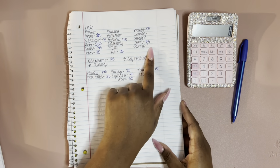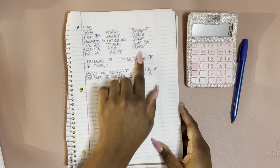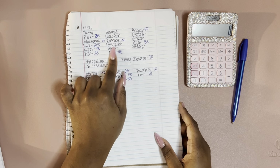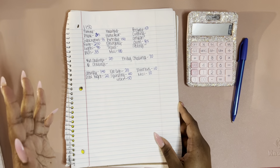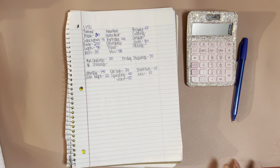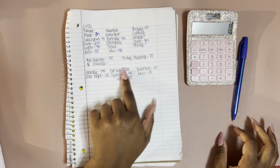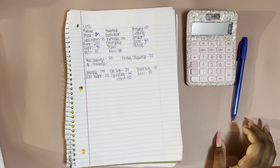I'm not really giving a lot of money to my sinking funds because I have a lot of things that I need to pay for. So if I didn't have to pay for my contacts or pay for my membership, then I would have been able to give that money to my sinking funds. But that's just the reality of cash stuffing. Sometimes you have things that you need to pay for. And I also wanted to add to my saving challenges. So that's another reason why I wasn't really able to add to my saving funds.